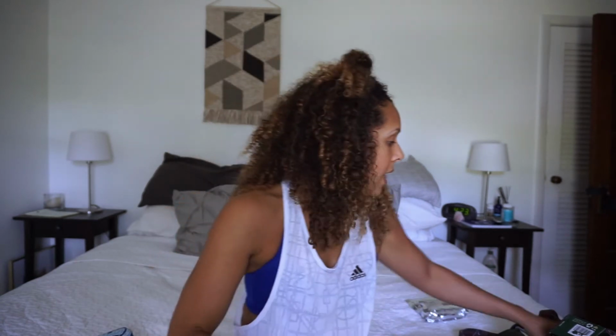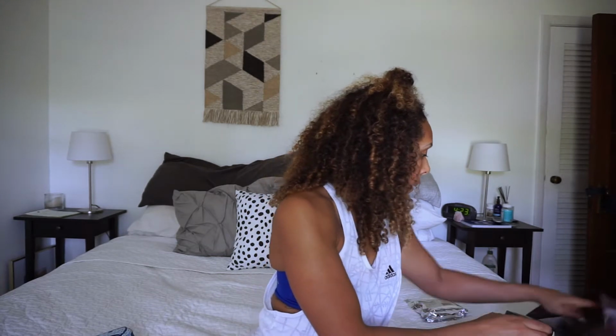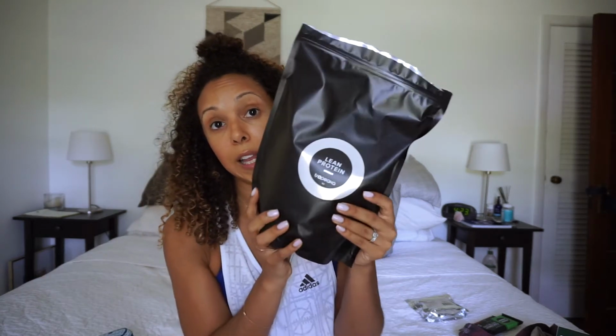Also, cacao nibs are really great to add just to give that mix a little extra sweetness. I love to pack protein. So this is a protein I've just started using and I really like it.